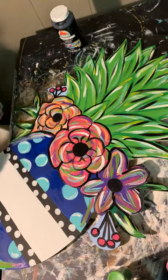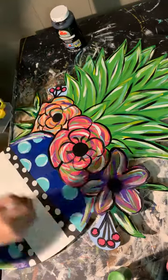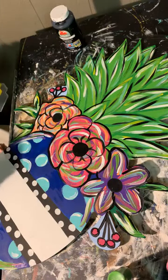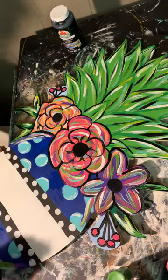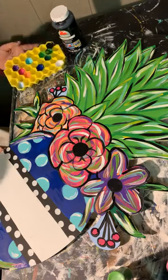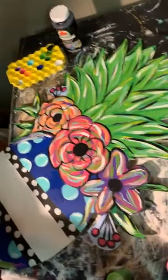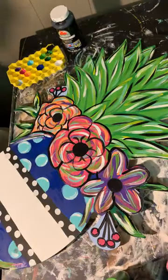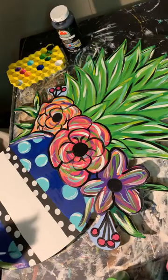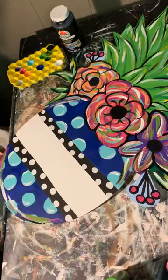We'll do a little bit of white on the edges here, and then do a little black. Okay, now all we have left is our writing and our puffy paint or tulip paint. So, oops, look, I just put a spot on my polka dot. Okay. So, let me get you in the view good here.